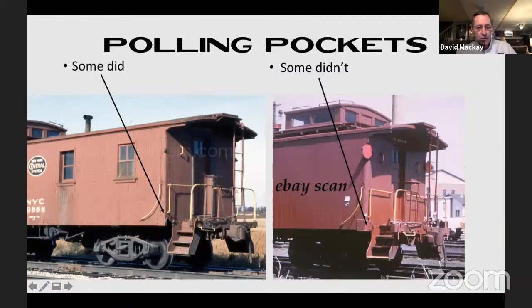And here there's one in the corner of the caboose. So you could conceivably pull a locomotive up on an adjacent track and hold the pole in between the two pockets and push it. This became illegal, I believe, in the mid-'60s, hence maybe why this one doesn't have it. But it's quite peculiar. Again, no rhyme or reason to why they do or they don't.